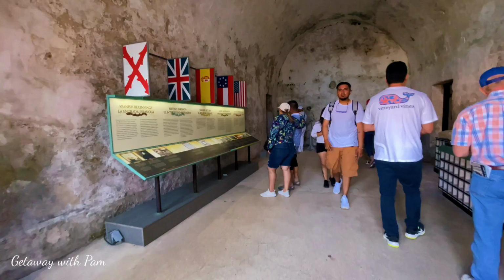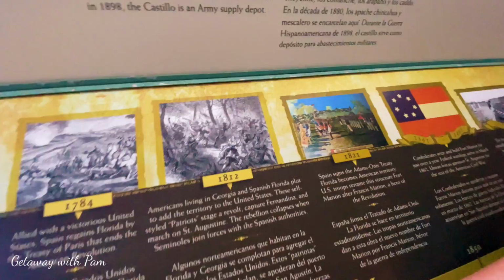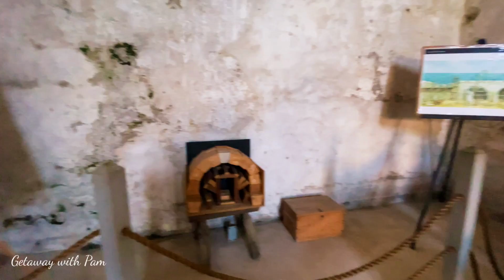Beginning in the 1500s, many European powers, including Spain, France, and Great Britain, were fighting for control in the New World. With wealthy trade and territory at stake, how could they defend their colonial outpost from enemy attack, right? In 1565, Spain established St. Augustine to protect its Gulf Stream and anchor its claim to La Florida.